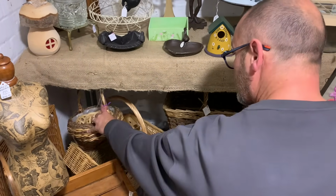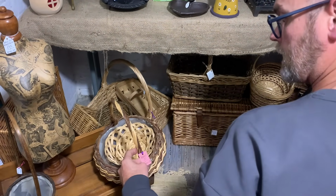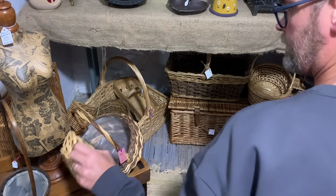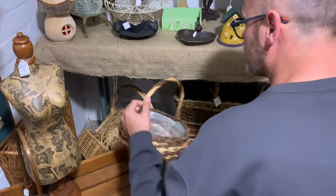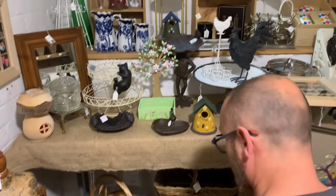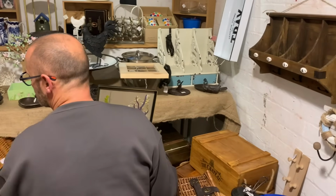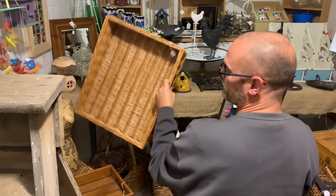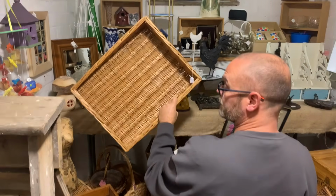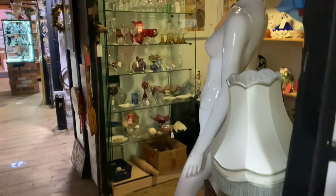A little round one, that's nice as well. This one, yeah, that's £5 as well. Maybe more modern, because it's got a plastic lining. The other option is to buy a big basket and have all your necklaces laid in it. I don't know. Okay. That one's 15. Now you're saying, wow, these are cool.